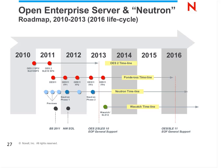One last thing I see here is, will there be an easy way to upgrade from OES2 to OES11? The answer to that is yes. You'll be able to just do an in-place upgrade to that. We're also looking at possibly a way to do an automated upgrade, but that's something we're still investigating.